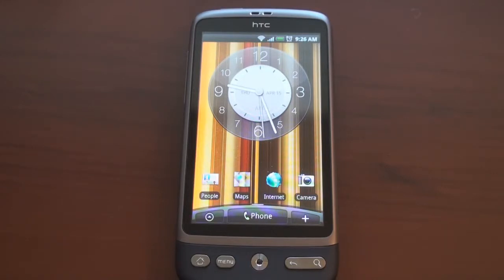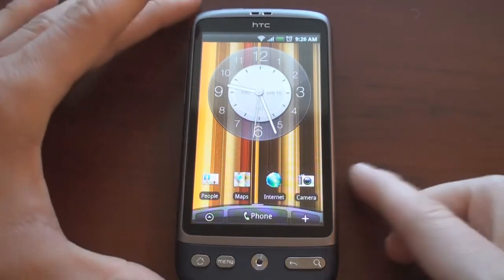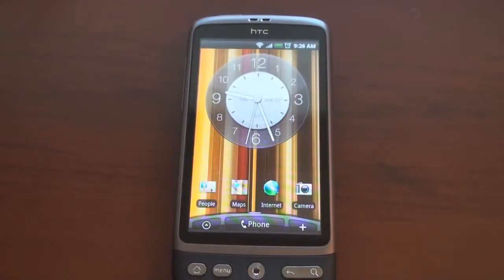I find myself staying on the home screens and not actually having to dig into any applications because these widgets are so powerful that they are applications themselves, and thanks to the really fast processor and the huge amount of RAM, the operation is super smooth. Whereas on some earlier devices that had these widgets like the HTC Hero, performance wasn't as good.